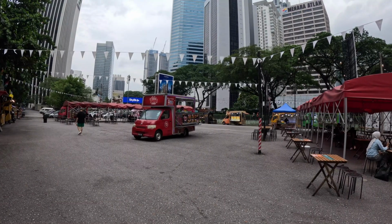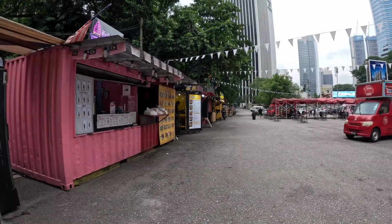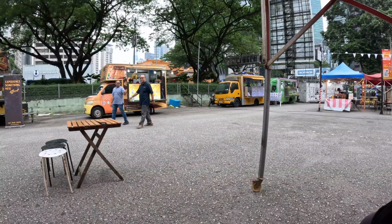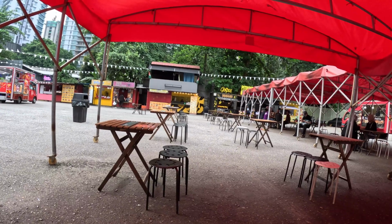All right, so we just finished up at the food truck park. If you don't know what to eat, it's a great place to go. We loved all the stuff we had, the nachos, the beverage, and the barbecue. There's so much in here. There's Malaysian food, Thai food, you name it, just about everything. So if you don't know what you want to eat, this is a great place to come.